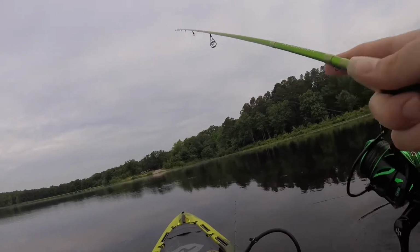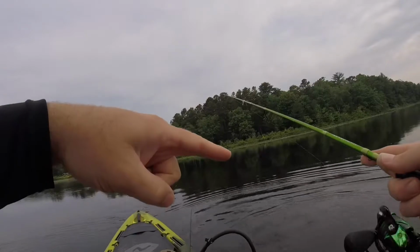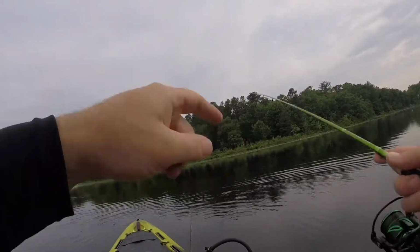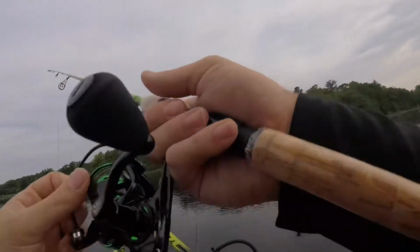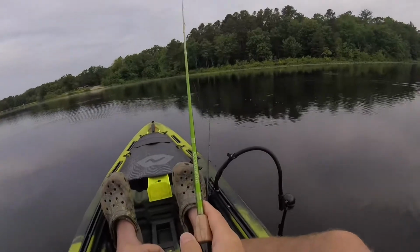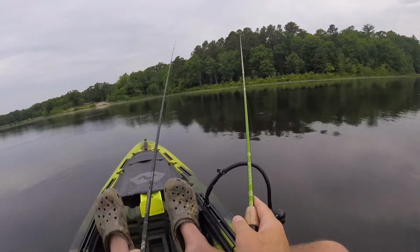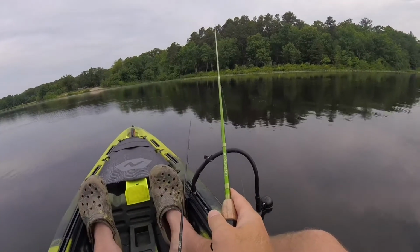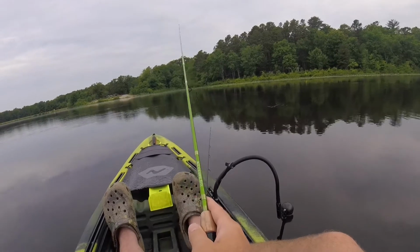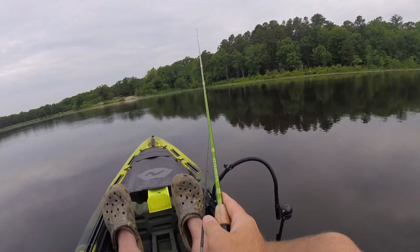It's kind of like where it's just sitting a little bit, in between you hitting it up and as it's falling down and stopping, that's when they're hitting it. So it's actually a real slow bite. This one here, I just laid on the side, and it's got a couple hits on it just from laying it right here. It's kind of crazy. And this one, I'm just trying to locate the fish and just let it fall.